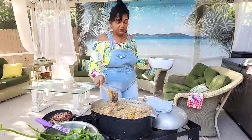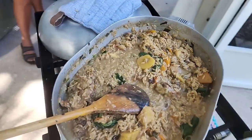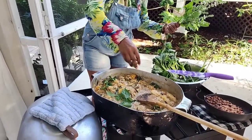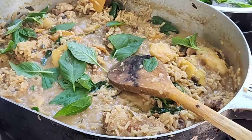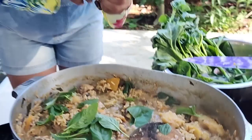This looks delish. I'll take some of this basil here, guys. Check this out. I'll spring it up in there. This is pretty much finished. I'll just let it sit on the heat here for another 10 minutes. Put some nice basil. Oh, this is part of the married man pork family for my Guyanese friends.